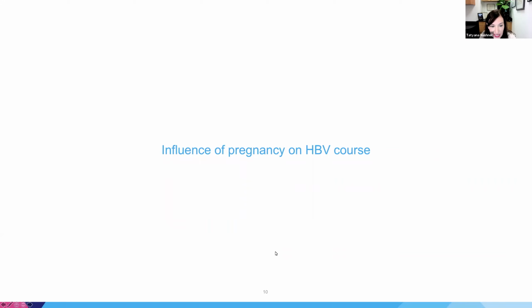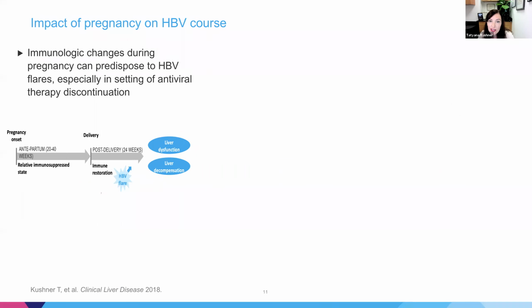So knowing this, when you meet women during pregnancy, what can we tell them about the relationship between pregnancy and hepatitis B? So one question is, does becoming pregnant affect what happens with the natural history of hepatitis B? And we do know that there are many immunologic changes that occur during pregnancy, and they can predispose to hepatitis B flares. And the thought is that the majority of these flares happen post-delivery because there's a phenomenon of immune restoration. So during pregnancy, you're relatively immunosuppressed, and then there's immune restoration after pregnancy, and that can predispose to hepatitis B flares.